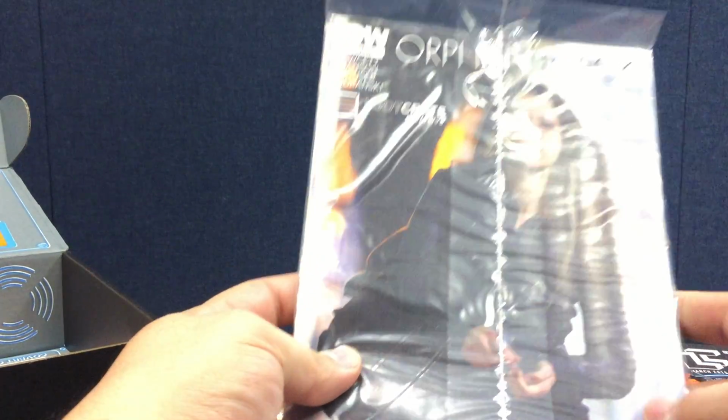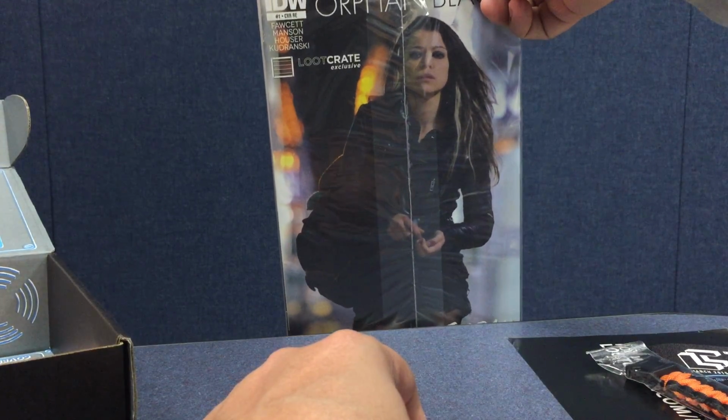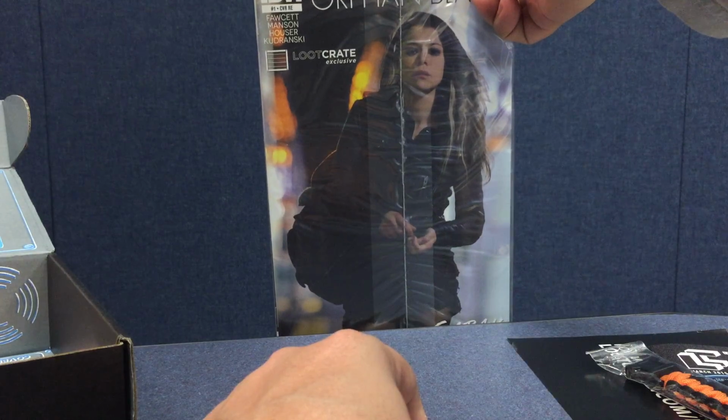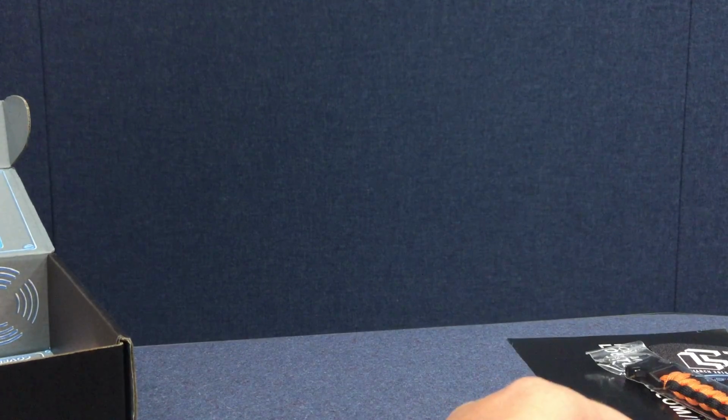A special variant cover for the Orphan Black comic. I watched the show, and I don't know if it's just Sarah or maybe if they had different girls on the cover, but yeah, just a copy of the Orphan Black comic. I haven't checked that out yet.